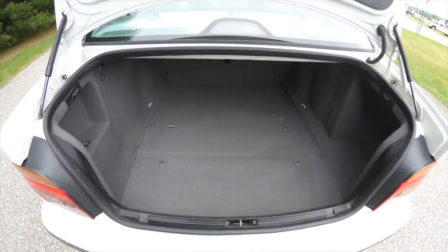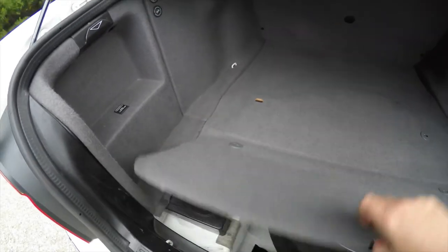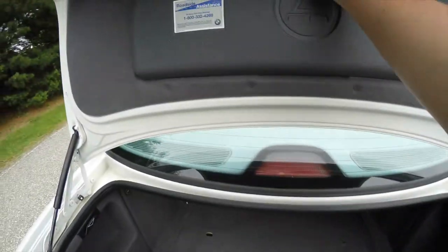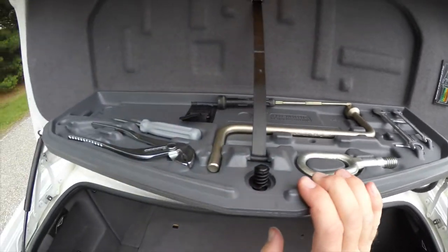All right, looking at the luggage area, very nice and spacious. Do you have a spot here for the optional 6-disc in-dash CD changer? Underneath your floor mat, you do have your spare tire with jack and tools. And also included, you have the BMW tool tray as well.